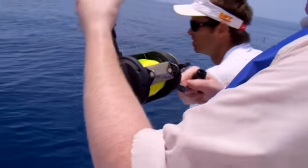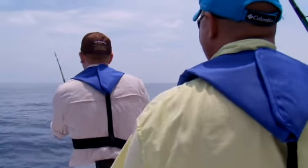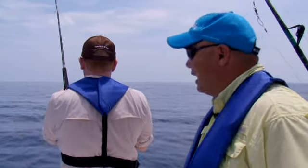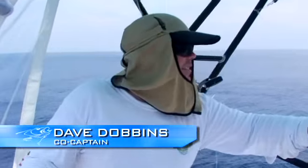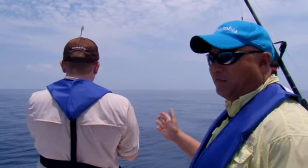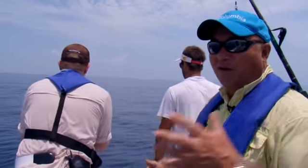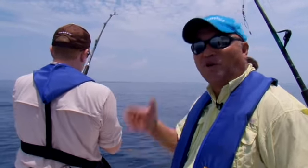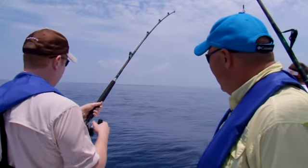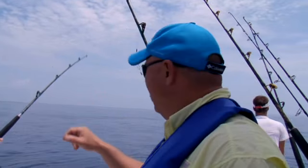I think he's pretty big. Bigger than the last one. Okay, what the captain's doing now is he's backing the boat on. One of the keys is if you've got a good boat driver when you're fighting these bigger fish, it's nice because they can really help you or hurt you. Helping you, of course, is backing up on the fish. Hurting you, of course, is keep going forward. But it's nice to keep going forward when that fish is green to keep them behind the boat.